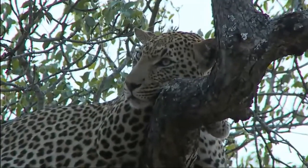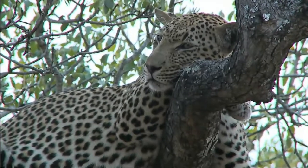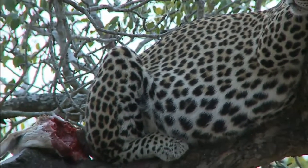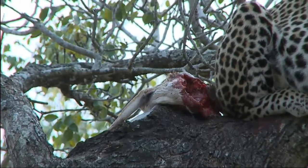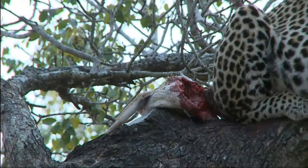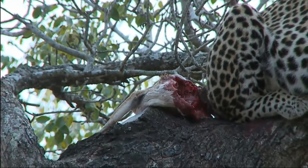I was able to identify what he had for dinner, and it looks like a steenbok. A steenbok is a small antelope, one of the dwarf antelope that we find out here. And there you can see, I was able to identify it from the white belly and white forelegs and that light tawny colored skin that you can see in the picture. He started to eat at the hindquarters, which is not uncommon for a leopard. They very often start at the back or in the belly cavity of an antelope.